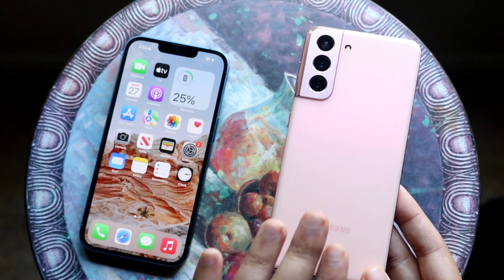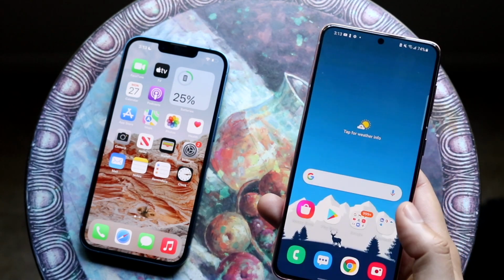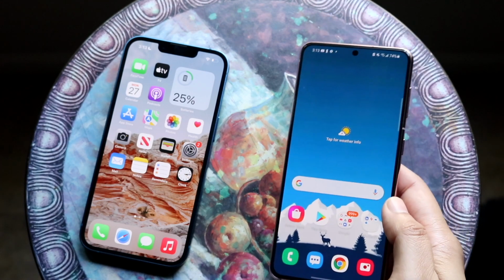You have wireless charging, reverse wireless charging, great camera with 8K capability, 120 Hz refresh rate, which is beautiful, and I love seeing this. Very good performance. I think this phone is actually a faster phone than the iPhone 13 as well, which is pretty crazy. And it's just a very good phone overall.